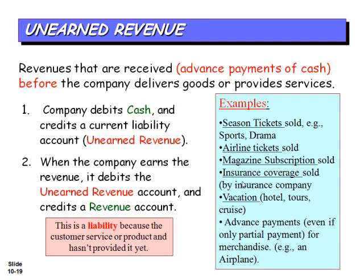So the rule is you can't call it revenue, which would be a revenue account and would be shown on the income statement. Unearned revenue is a liability because we owe them service. We owe them product. So when the company receives that advance payment, it increases cash and it credits a current liability. Later on, when the service is provided, it clears out the unearned revenue and credits a revenue account.